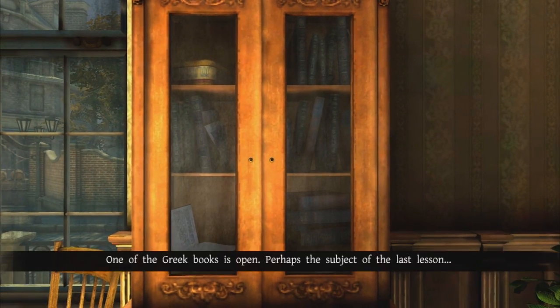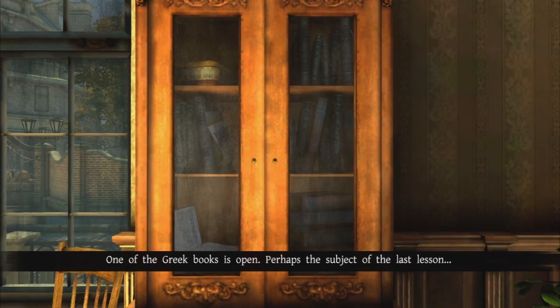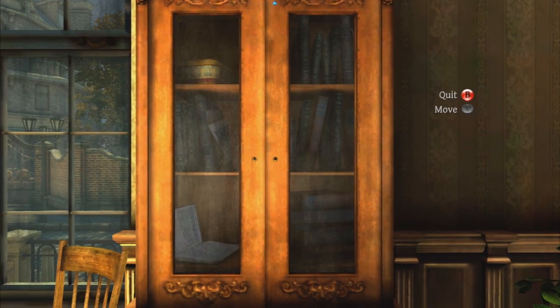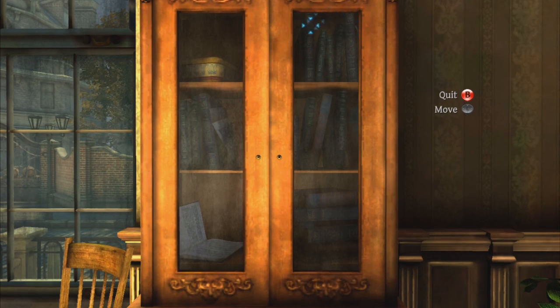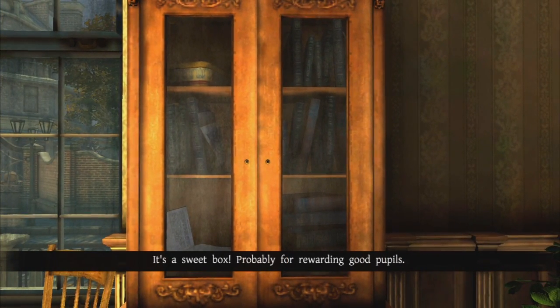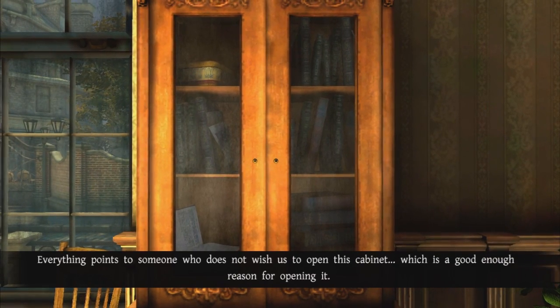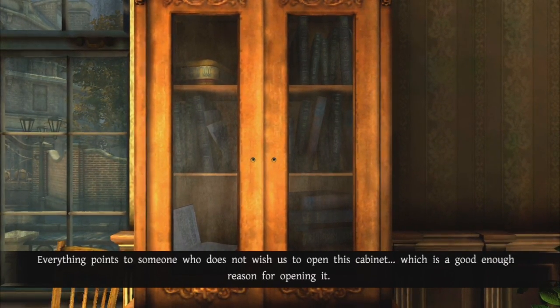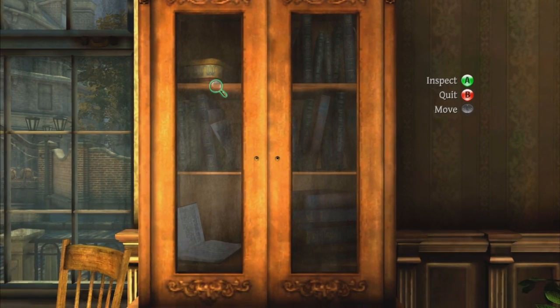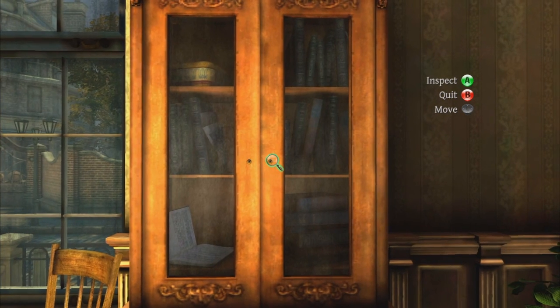There we go. One of the Greek books is open. Perhaps the subject of the last lesson. Oh, I know what you mean. Okay. It's a sweet box, probably for rewarding good pupils. Everything points to someone who does not wish us to open this cabinet, which is a good enough reason for opening it. I agree with that deduction there, Sherlock Holmes, but we'll be back with another episode.